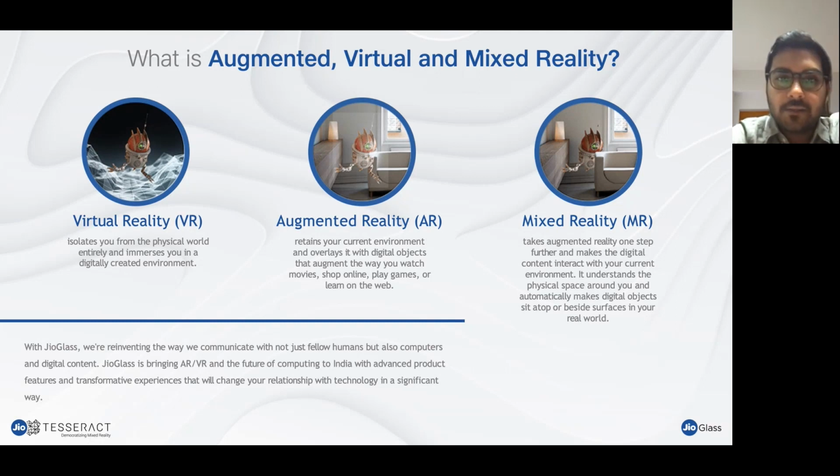So going ahead, what is AR? AR is augmented reality. One way or another, we have been using augmented reality for almost the last 5 to 7 years. I'm sure a lot of us here would have used Snapchat filters or played Pokemon Go. All these are examples of augmented reality, wherein holograms are displayed or overlaid on top of your real world environment. And now, what is mixed reality?